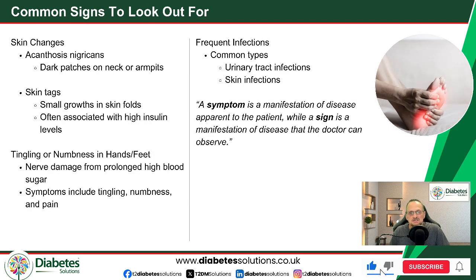Skin changes. So if you notice dark patches on the neck or the armpits, then that's worth getting checked out. That can be indicative of insulin resistance. Also, skin tags, which are small growths in skin folds, they're often linked to high insulin levels as well.